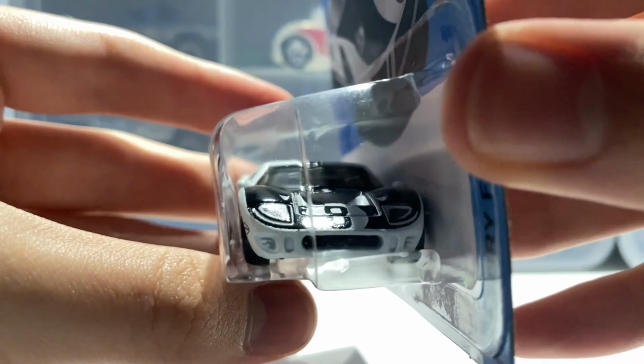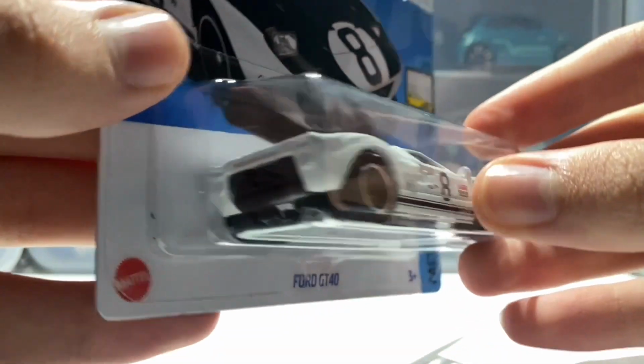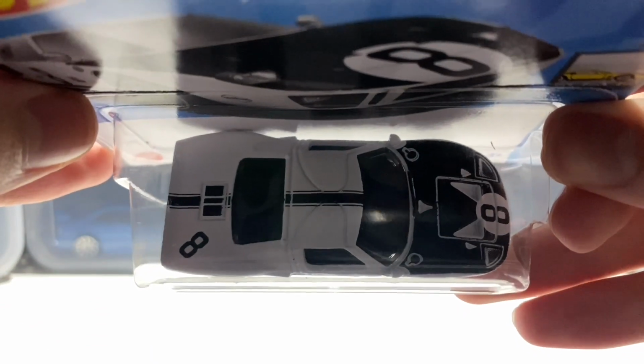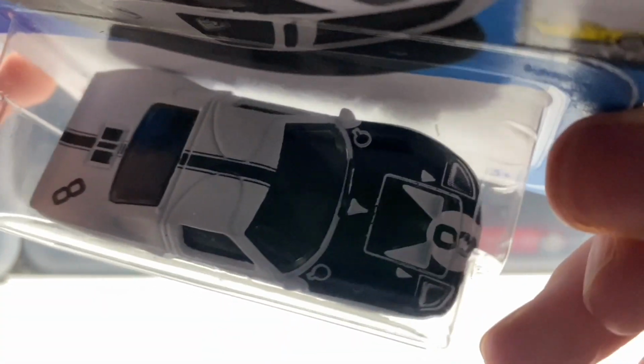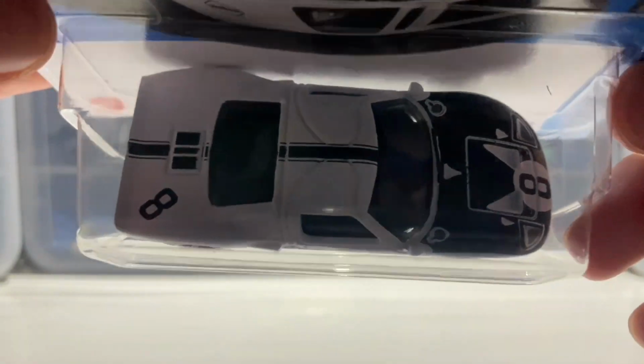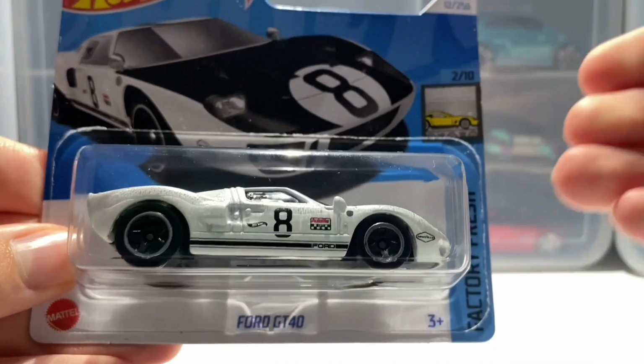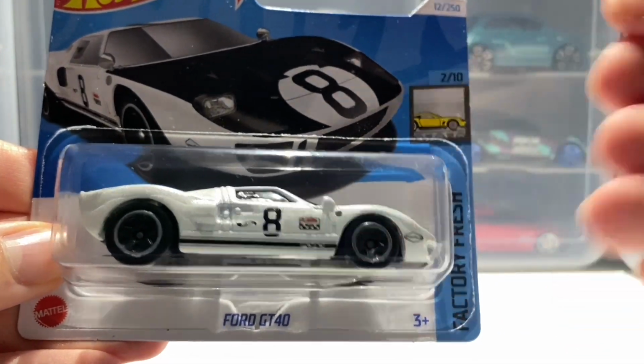It does not have any front tamper work. It also does not have any rear tamper work. However, it does have a lot of top tamper work. Look at all that detail there. I'm going to try and get a bit closer so you can see it all. Look at that. That looks fantastic. I can't wait to open this thing as well. To be honest, I can't wait to open all the cars because they're all fantastic.